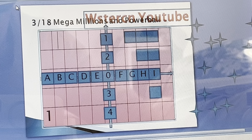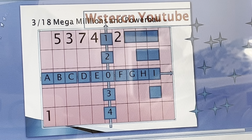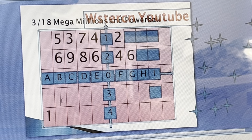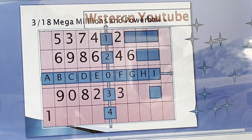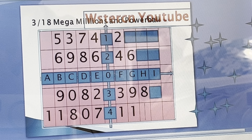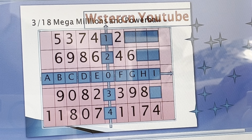So again, 5, 3, 7, 4, 2. You have 6, 9, 8, 6, 4, 6, you have 9082398, you have 11807, 1174. So the first line should have 3 blue boxes, the second line should have 2 blue boxes, and the third line should have 1 blue box.